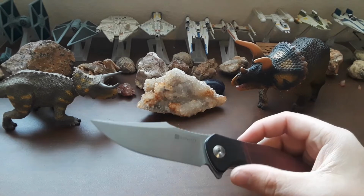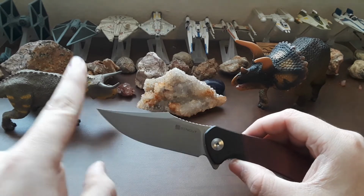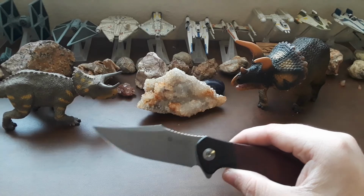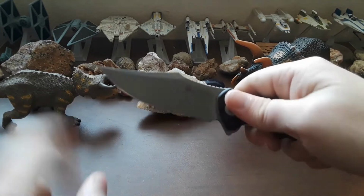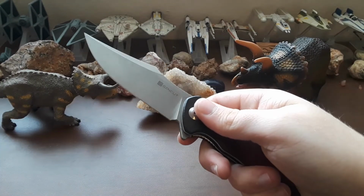Like, someone designed a knife and they're just like, this blade looks too plain. How can we make it look fancy? Oh, we'll just cut a notch at the top. Boom, done. No, I hate that. This is a good harpoon. It comes back. Plus, it's a harpoon buoy. You have this amazing clip point. It just works so good.